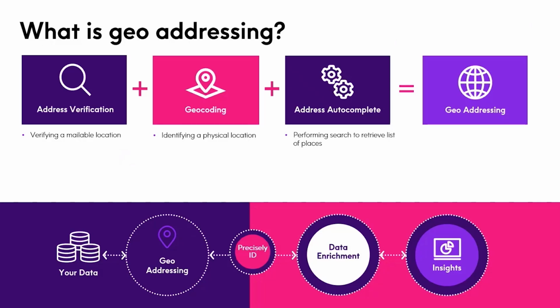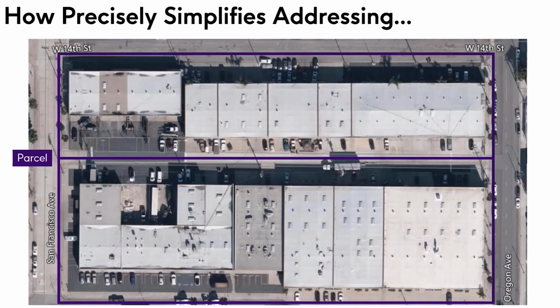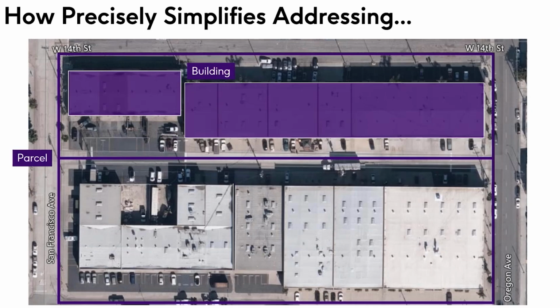So you start with your data where it is located, or perhaps it is being captured online. Precisely provides global geo-addressing coverage, and by integrating these geo-addressing solutions, businesses can significantly improve their data accuracy and operational efficiency. Now, as you can see, here is a parcel boundary, and within this parcel, you have multiple buildings. And within these buildings, you'll have a number of addresses. Precisely points to each addressable location.